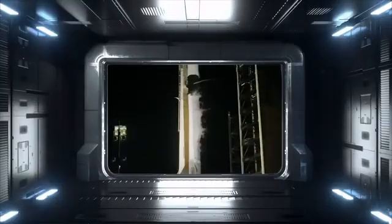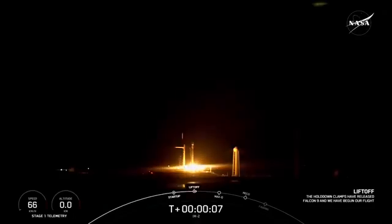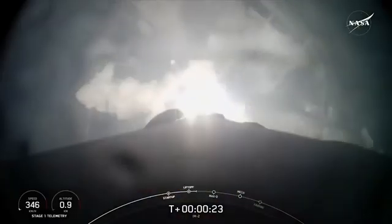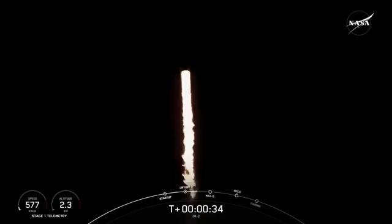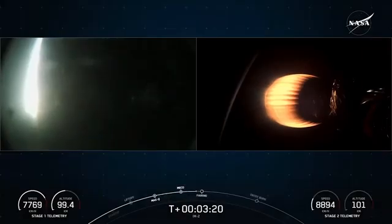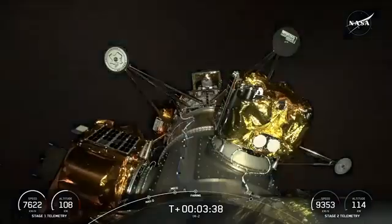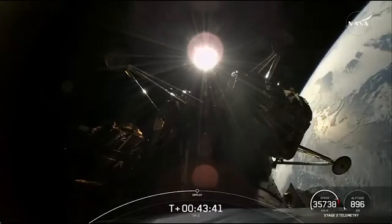Lunar Trailblazer mission. A sleek, cutting-edge spacecraft designed to uncover the moon's most valuable resource: water. Not just any water. Ice hidden in the shadows of craters. Hydroxyl locked in the lunar soil. Fleeting molecules dancing across the surface, appearing and disappearing with the sun's rise and fall.